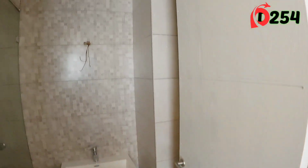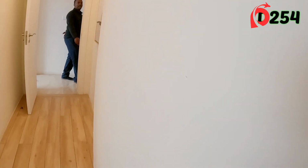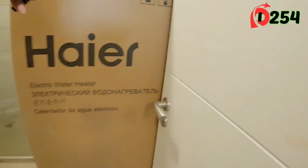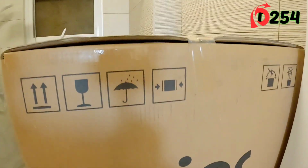Very spacious, as you can see. So with the guest washroom. That would be the guest washroom. Oh, this is the guest washroom. So you said this one will be placed there. Yeah, that's the boiler. This is the boiler.